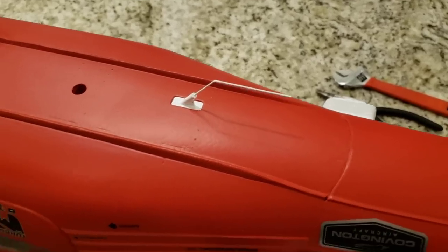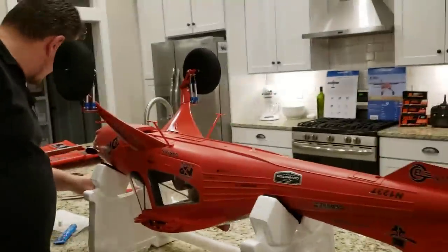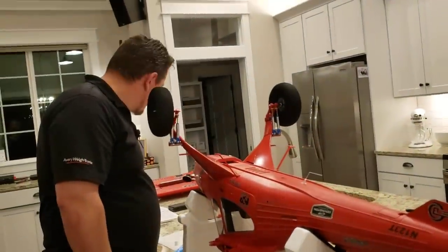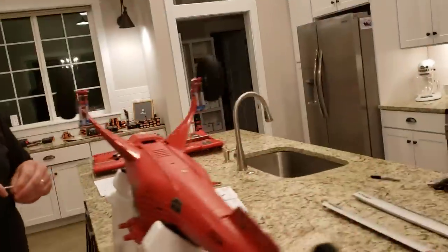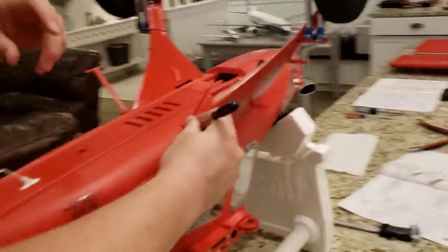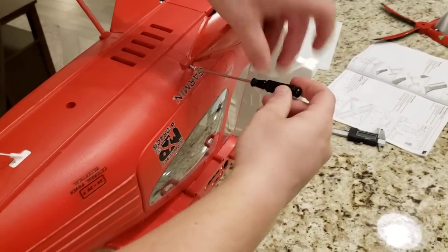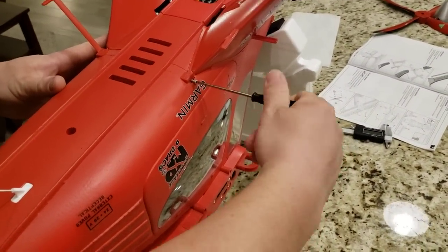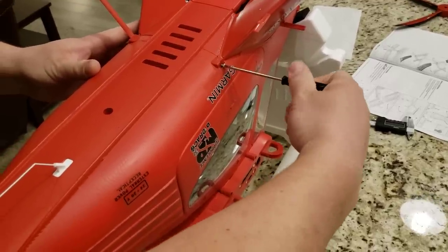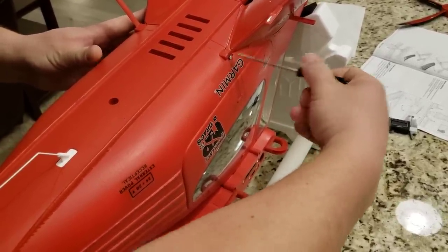So, all right, we got to do this other side. It's going to be a little bit hard for me to reach. I'll have to do a little reach around here. All right, just like this. It's just one of those planes you don't want to break. You don't want to break anything on it. Okay, very good.